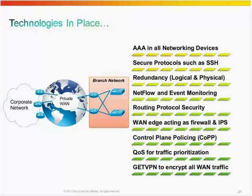They were using control plane policing to make sure that even in case of an attack, the management and control plane is fully up and running. And they had QoS deployed for traffic prioritization. And since they were using a private WAN connection, they were using GETVPN to make sure that all traffic from the branch office network to the corporate office was securely sent. So that was the second case study.